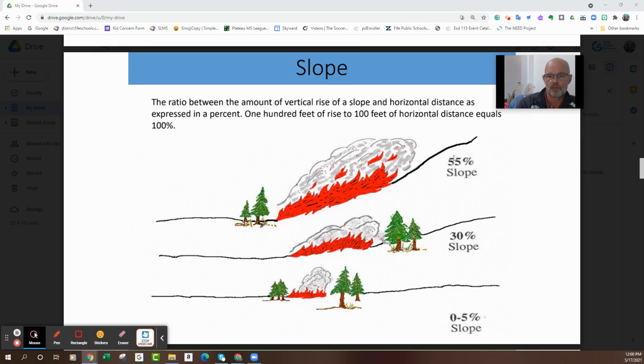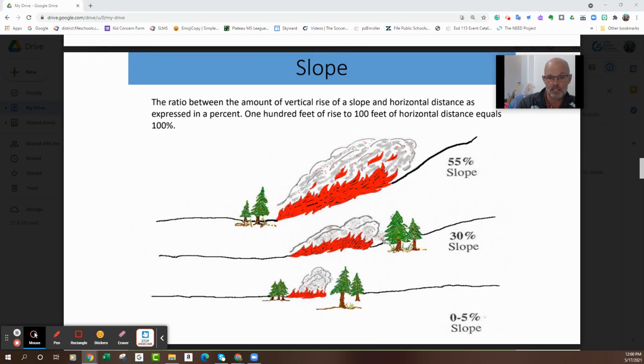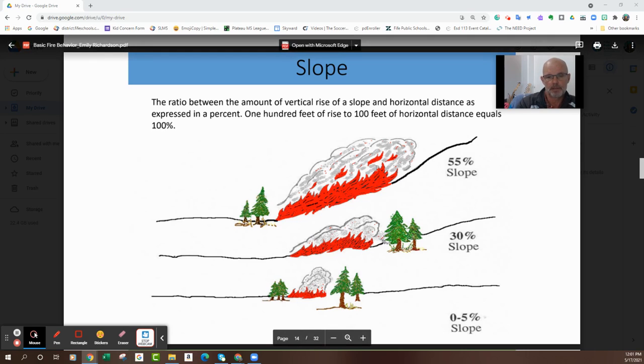But as you can see, this is a 55-degree slope, this is a 30-degree slope, and this is a zero slope. So as it goes up, you can see the fire, the size of the fire increases, right? Both the intensity and the speed that it travels. And that's simply because of convection, right? If we have convection down here, the heat's going away from the fuel. If we have convection here, it's going a little bit towards the trees. But if we look at it here, the convection is going to go right up the slope. And again, as the slope increases, the updraft increases too, because the wind follows that updraft up the slope.